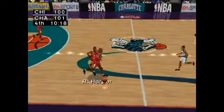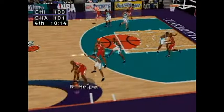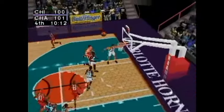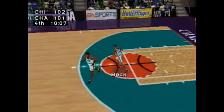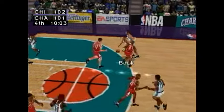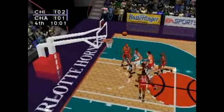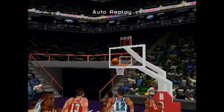Inbound pass to Harper. He goes up with a jumper. Harper hits it. Inbound pass to number 15. He takes the jumper. The Hornets are on a fresh 24. Number 14 hits it.